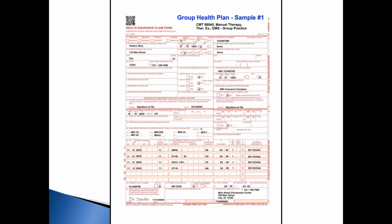Then the next line item is electrical stim. We're doing that where? On E and F. M51.34 is thoracic disc degeneration, and M54.6 is thoracic pain. So I'm doing electrical stim only on the thoracic. Next line item, therapeutic exercises, 97110. Where am I doing that? Just on the lumbar region.